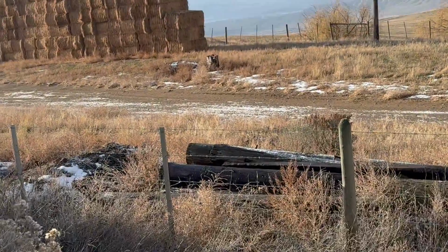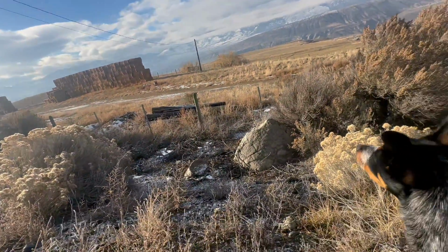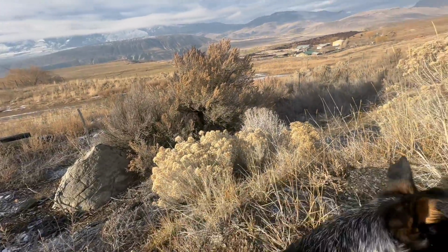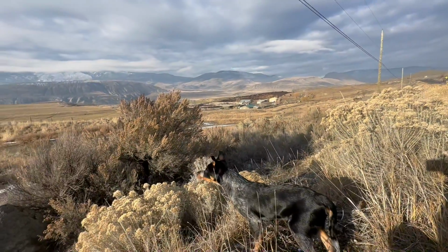How tempting is it to go over and climb on that stack of hay bales? It is almost unbearably tempting. Really want to go climb on those hay bales. Bobby just wants to go see the cows. Say, let me go see the cows. They smell like shit. I don't know that smell.